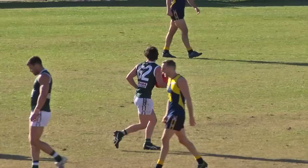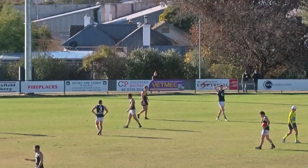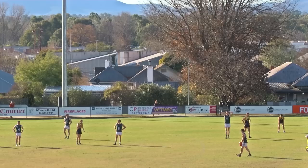Willoughby again. It could be Willoughby. Man on the mark is at 30 metres out directly in front. And it is. Number 62 gets up with the mark, Sam Willoughby. So he's a left footer. He'll go back almost to the centre square. And directly in front, he crosses the 50 now on approach.